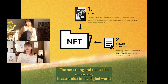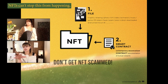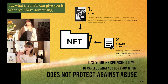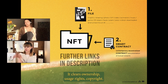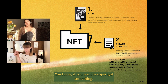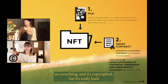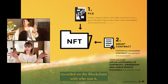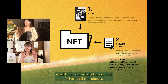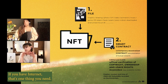The next thing, and that's also important because in the digital world people steal, copy paste, right click, save picture as. NFT can't make this not happen, but what the NFT can give you is, when you use something, a picture or something, a simple and clear way to officially verify that you own it. It clears ownership, usage rights, copyright, if you want to copyright something. It's legally correct to put the C in the circle on something and it's copyrighted, but it's really hard to prove that, of course. So if you mint an NFT, you have it recorded on the blockchain with who it was, what time, and what's the content. It's recorded, decentralized on the blockchain, so everybody can access it if you have internet. That's one thing you need.